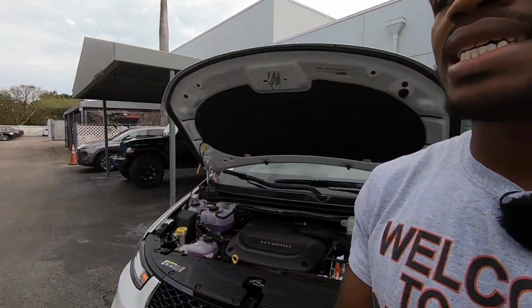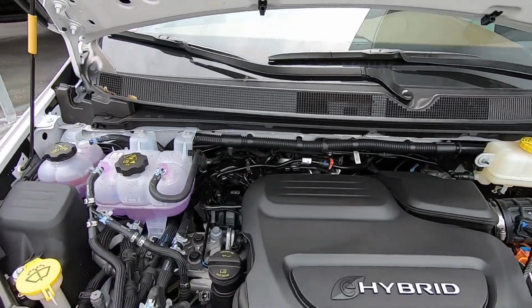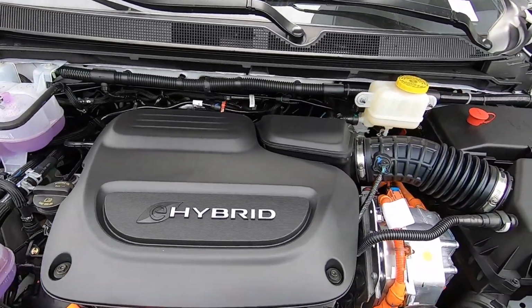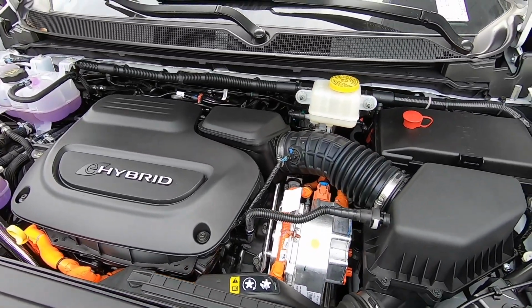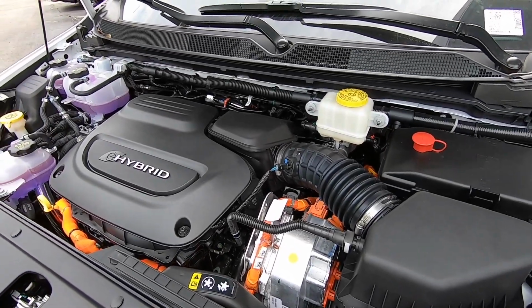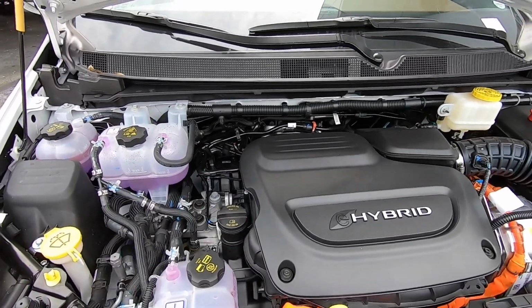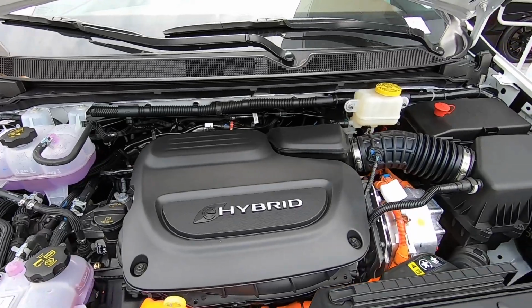Now, with the hood open here on the 2021 Chrysler Pacifica Hybrid, let's see what powers this thing. This has the company's 3.6 liter V6. It makes 260 horsepower. It's paired with an eCVT transmission and two electric motors. Of course, it uses a lithium-ion battery pack. And this is the only minivan in the segment that you can plug in. Yes, I know Toyota does offer the Sienna Hybrid, but that doesn't have a plug-in version. And Chrysler says that it gets 30 to 33 miles on a single charge, which is really impressive.